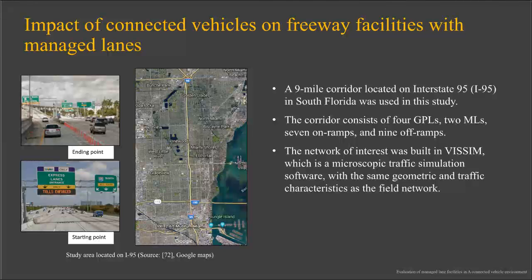For this experiment, a 9-mile corridor located on I-95 in South Florida was used in this study. As shown in the figure, the corridor consists of 4 general-purpose lanes and 2 managed lanes, 7 on-ramps, and 9 off-ramps. The network of interest was built in Vissim, which is a microscopic traffic simulation software, with the same geometric and traffic characteristics as the field network. Traffic volume and traffic speed for each lane in the corridor were used to calibrate and validate the simulation network.